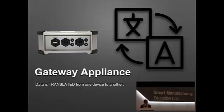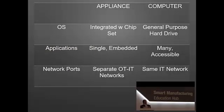So here's just a couple differences between a PC-based software solution versus a firmware embedded system like ours. The operating system is embedded, like the gas pump example. The computer is general purpose, running on a hard drive, accessible, vulnerable, needs all kinds of security stuff. The applications, one, translate industrial protocols for databases, that's it. We use native drivers from all those manufacturers. We're talking directly in their software without needing their software.